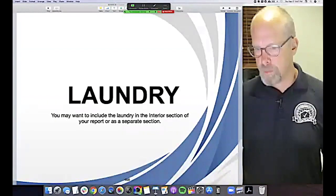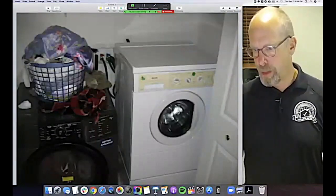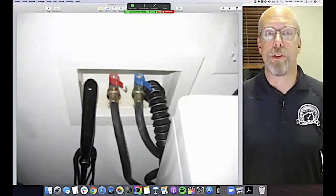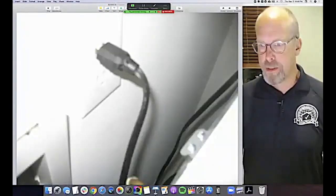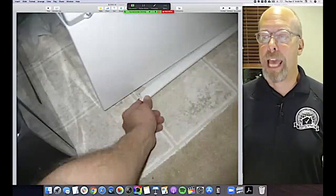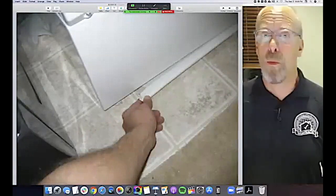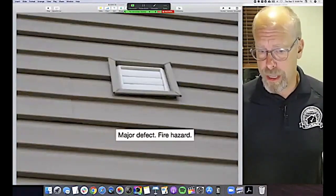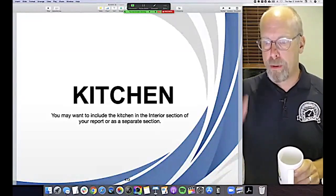So careful. And you may want to include the laundry in the interior section of your report or as a separate section. I do it as a separate section. So there's a laundry room there. It should have pressure tested hoses, not those cheap rubber hoses that often explode when you're not home. And there's the dryer vent. It's an electric dryer, it's not gas. And there's the plug. Oh, the catch pan underneath the clothes washer is damaged. So it's second floor bathroom, second floor laundry. It should be catching water leaks underneath the clothes washer and draining out. And we got that major defect, that fire hazard at the duct termination, according to standard. I'm not a code inspector, but I'm going to label that as a defect.